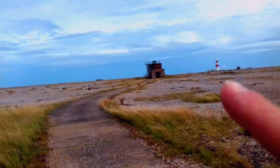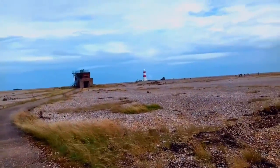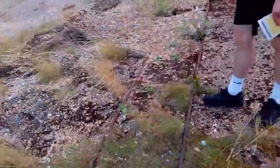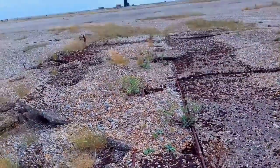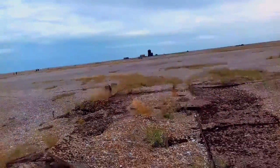Then this is the bomb ballistics building which we're heading to next. You've got Orford Ness lighthouse there. Jake has just found, what is it, Jake? Railway tracks. Moving bombs around the island. And then that's Black Beacon over there.